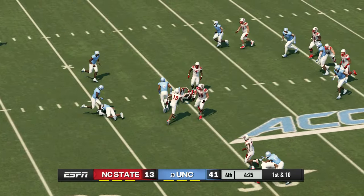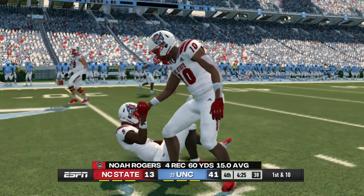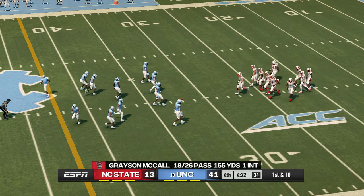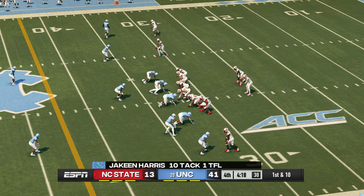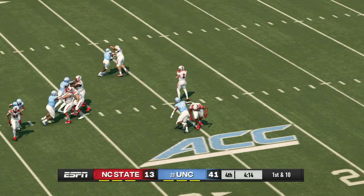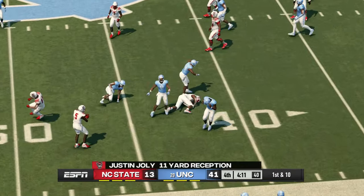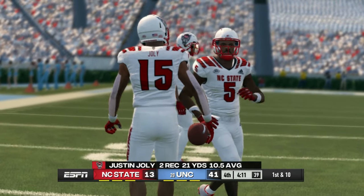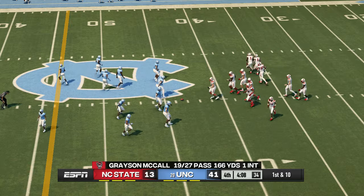He's out to the 30. Throws it in a hurry. And they make the stop at the 32. First down. From their own 32-yard line, it's first down. Tackle made at the 44. Harris with the tackle at the 44-yard line. That makes it first and 10.